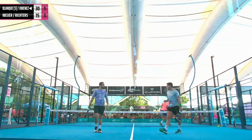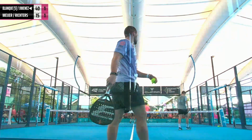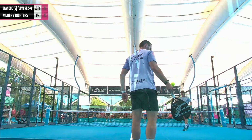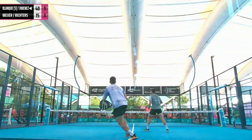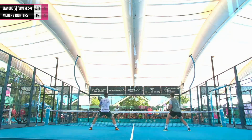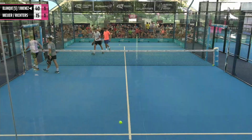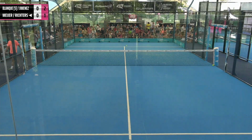Great smash. And that's one way to avoid any kind of defence, is to kick that back onto your own side. Oh, fantastic volleys. That was not an easy ball to bring down to the fence, and he did it very, very successfully.